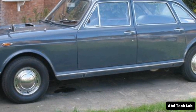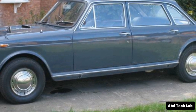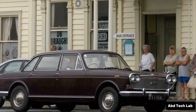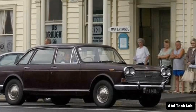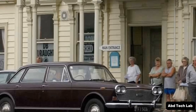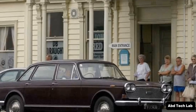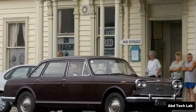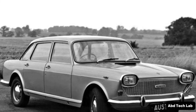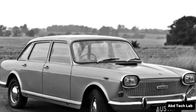The Austin 3 Litre debuted in 1967, with the goal of giving Austin a top-tier luxury saloon, a true flagship. But here's the weird thing, it didn't look like a flagship at all. It shared most of its body panels with the Austin 1800 Land Crab, a much smaller and more affordable car. So, at first glance, most people thought the 3 Litre was just a stretched Land Crab.